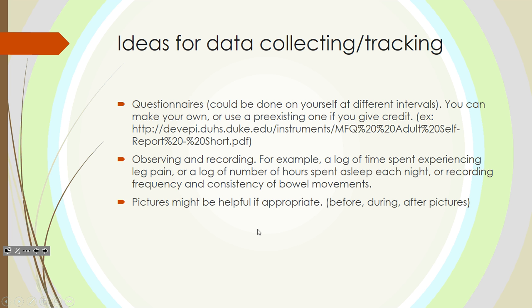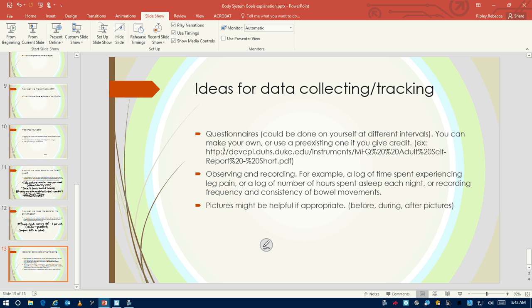So some ideas I had here, so the questionnaire, so a lot of you are doing that anyway. And there's an example of one there that I found just as an example. Let me see here. I'll just show you what it looks like. Whoops.